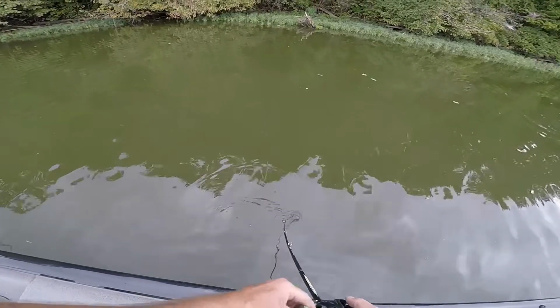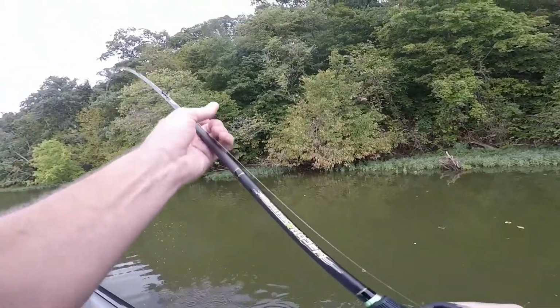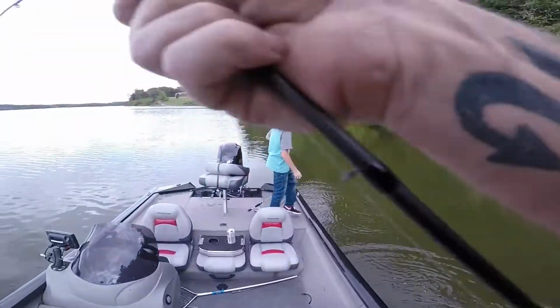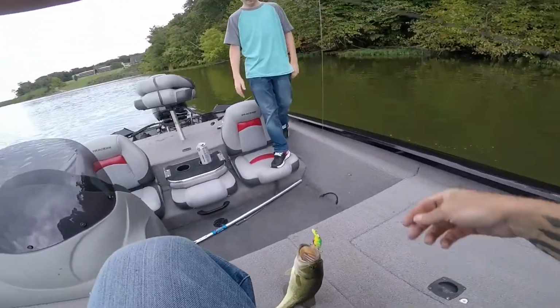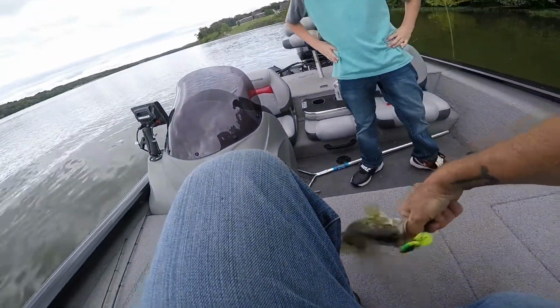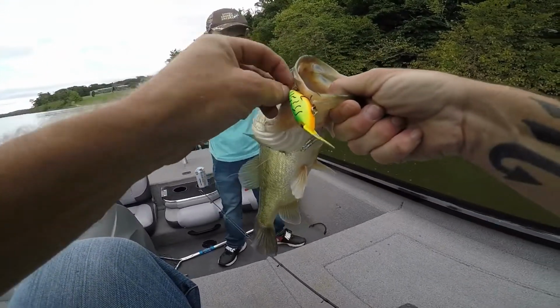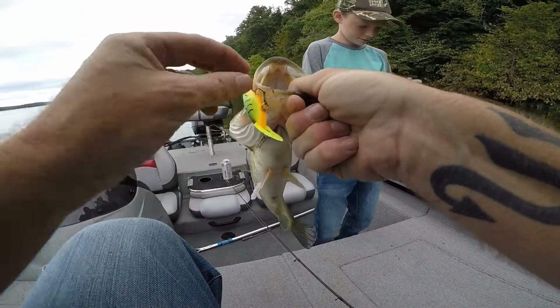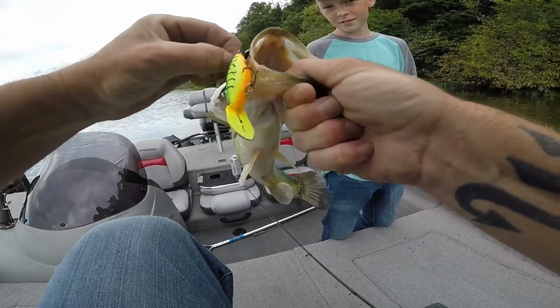I don't think so. Oh no, it's a... Oh, that's a bass. Got some bass water in it. It's a bass. Largie, right? Yeah. Oh, that's a largemouth. He wanted that Fire Tiger.